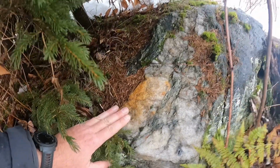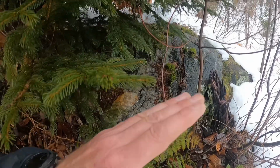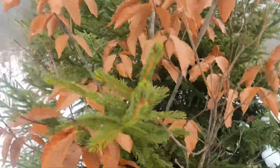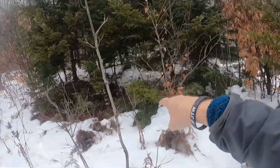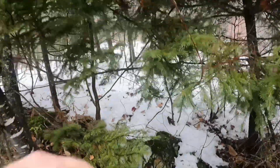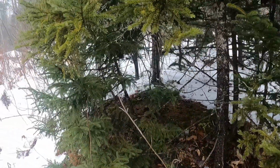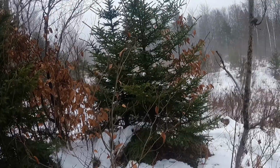Rusty material. I'm gonna do some digging. I'm looking for red and black material that I'm finding also on the land. I'm gonna scout around, see what I find. And this is a spine right here that goes up and through these trees, and you can see more of it poking up here. So this is all just a quartz mix. I'm going to do some soil testing, see what we find.